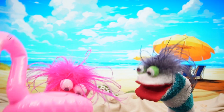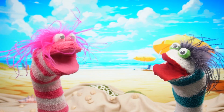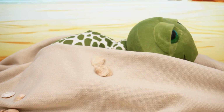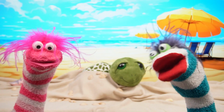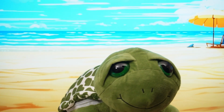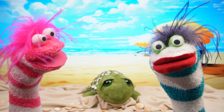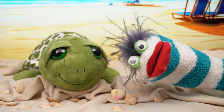Yay! Keep going, Phoebe! Oh, look! A sinkhole! Phoebe, I think that is a turtle. I think the turtle is hungry. I have an idea. Excuse me, turtle. Would you like us to make you a healthy lunch?